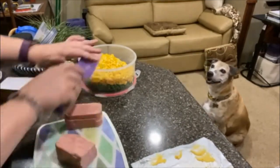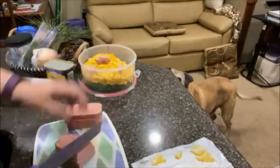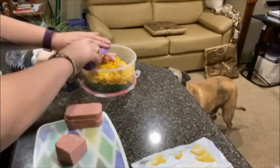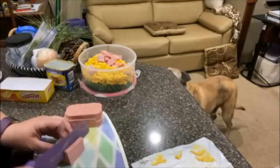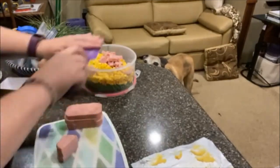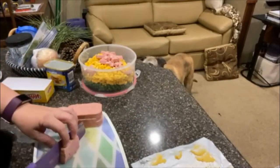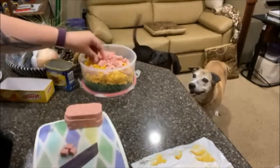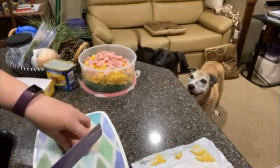Anyways, while I was making theirs, I actually went outside and dumped my tanks and filled my fresh water and was letting stuff drain so I could put together a salad for me. You know, not a green salad, obviously. Well, there's some green, there's peas in there. Normally I make a macaroni salad with Velveeta and diced ham and peas and corn. Oh, I don't have any green onions. Oh well.